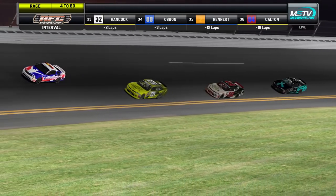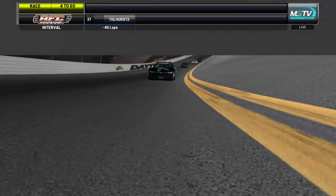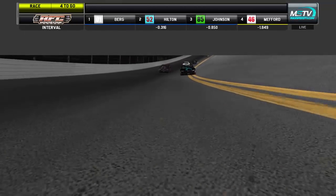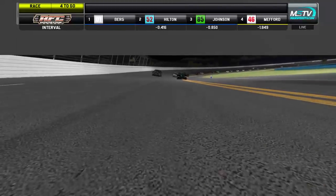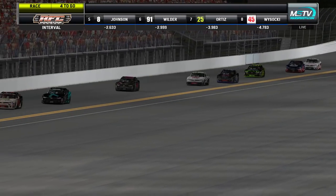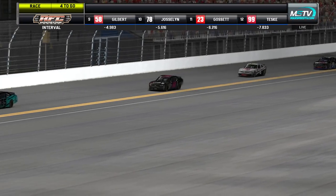Peyton Johnson in the 85. His car's not looking too torn up either. We look out the back bumper of Tyler Hilton. See that 85 machine, the car looking nice and straight still. So the 46 of Chris Medford, heavy damage on that machine. He is scored in 4th place right now.